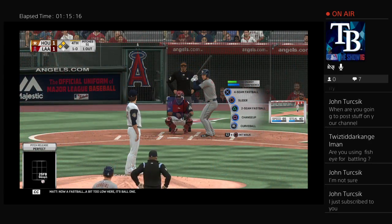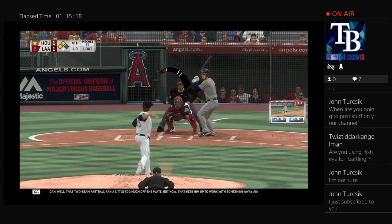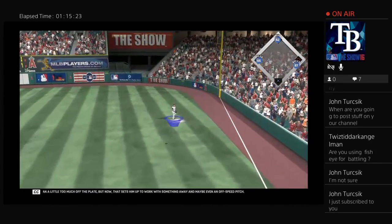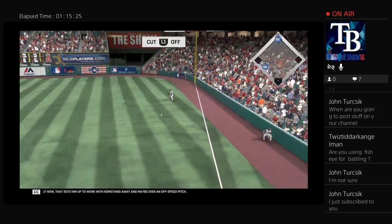Now a fastball a bit too low here. It's ball one. Well, that two-seam fastball ran a little too much off the plate, but now that sets him up to work with something away and maybe even an off-speed pitch.